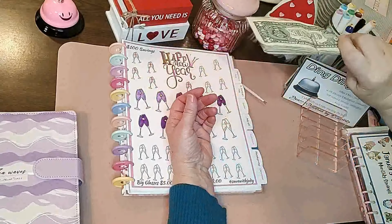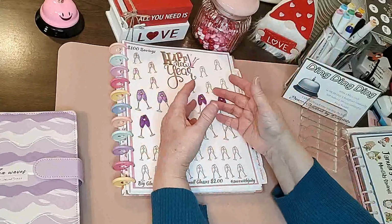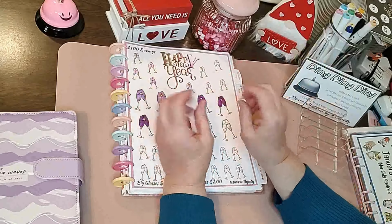So I will put this in for next month because I will be doing a bonus video showing how much I saved in January and where I'm going to be putting that money. So look for that.